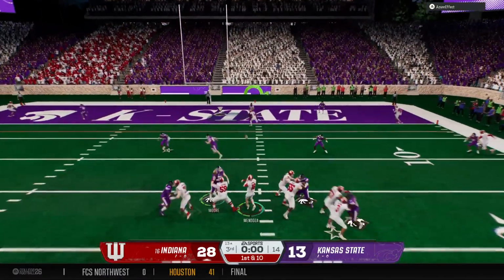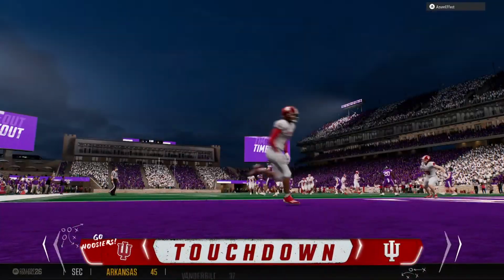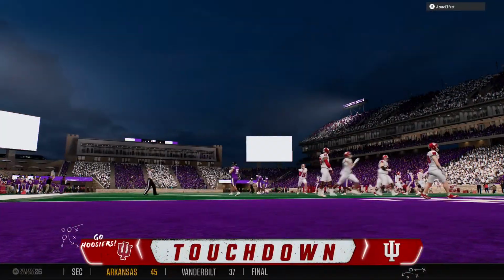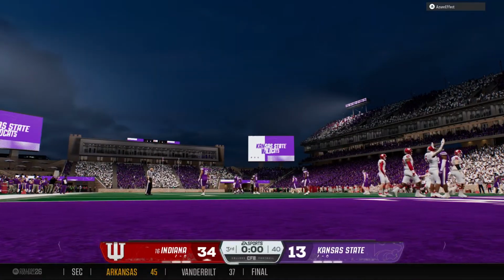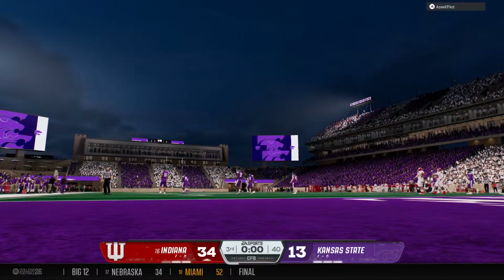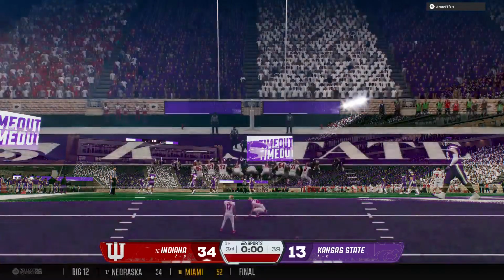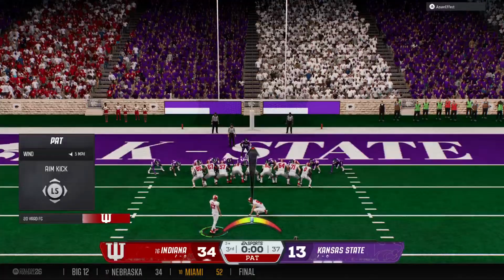Off play action on first down. Touchdown, Indiana! And the pummeling has started. Another nice drive put together. And this offense through 2 weeks, man, they look legit. This team's about to be 2-0. All of their dreams in front of them. This team looks like a national championship contender.